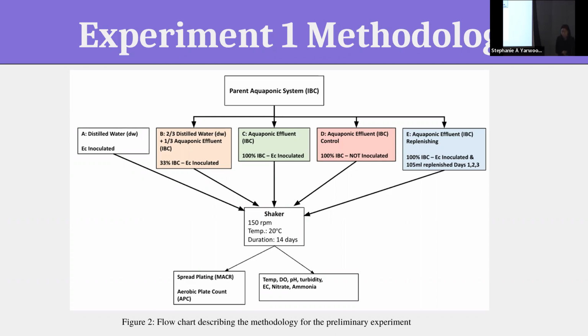And we have 4 treatment groups and 1 control group. Starting on the very left, in the white, A is our first treatment group, which is just distilled water inoculated with E. coli. Our second group, B, is a mixture of aquaponic effluent with distilled water, so it's a 33% concentration of aquaponic effluent, also inoculated with E. coli. Our next group is 100% aquaponic effluent that is inoculated with E. coli, and our control group is 100% aquaponic effluent that is not inoculated at all.